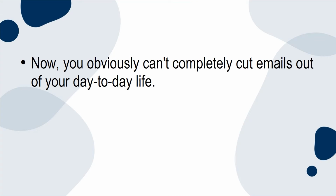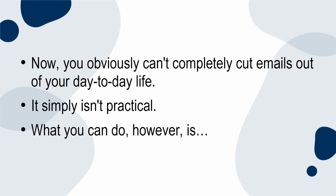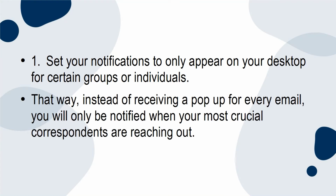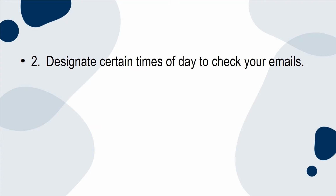Now, you obviously can't completely cut emails out of your day-to-day life. It simply isn't practical. What you can do, however, is, one, set your notifications to only appear on your desktop for certain groups or individuals. That way, instead of receiving a pop-up for every email, you'll only be notified when your most crucial correspondents are reaching out. Two, designate certain times of the day to check your emails.